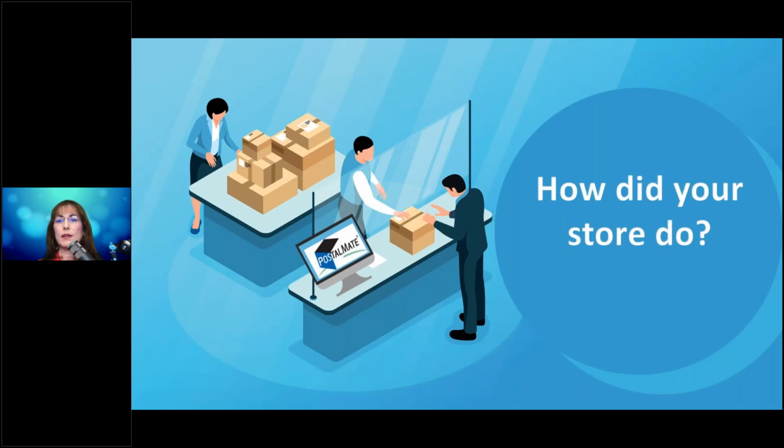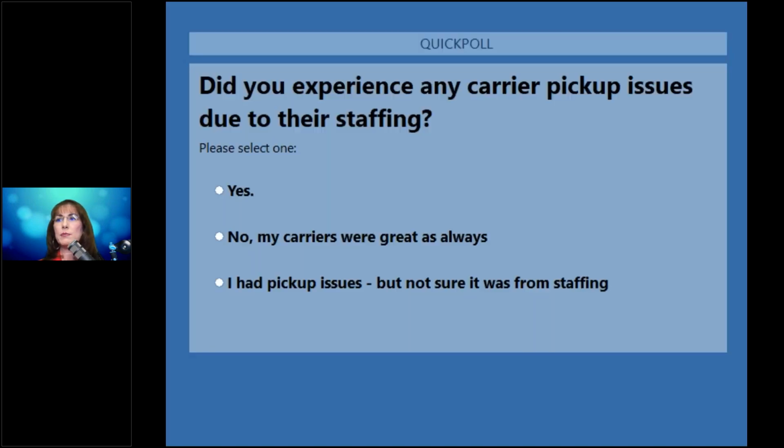Oh, this one was actually hinted to me. Did you experience any carrier pickup issues due to their staffing? Okay. And hopefully, if you're new, you may not know, you always want to treat your carrier drivers like gold. I know FedEx Ground can rotate; drivers can come in and out, but your FedEx Express and your UPS drivers, and probably DHL drivers. But let's focus on FedEx Express and UPS, and maybe FedEx Ground. Are pretty static, and they are very important to you.